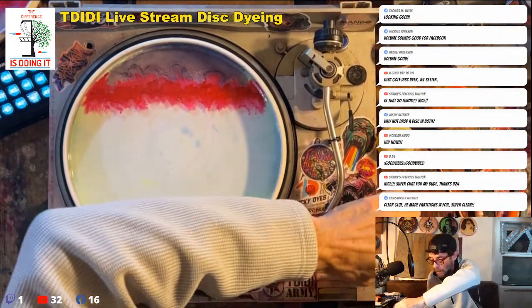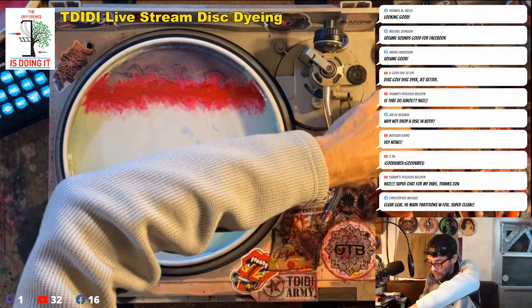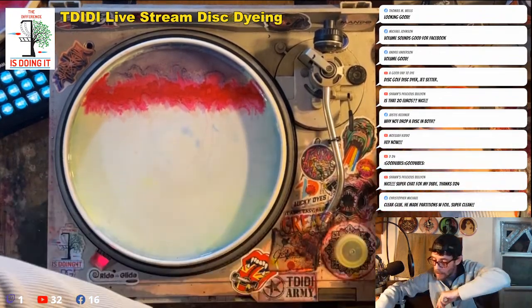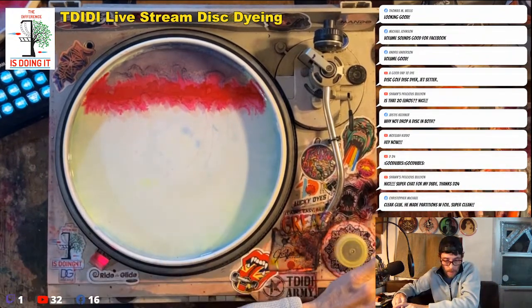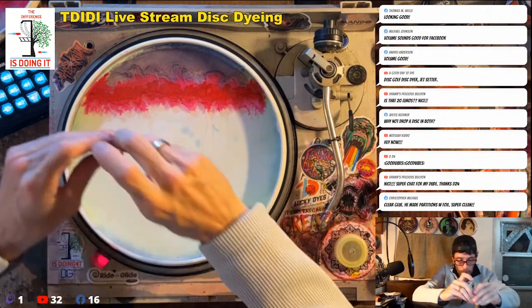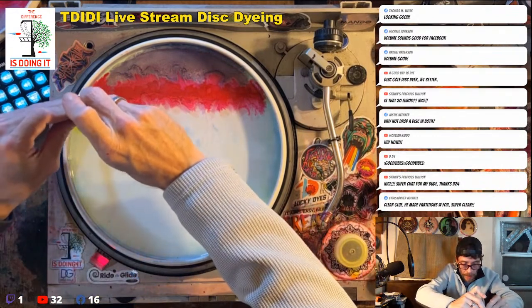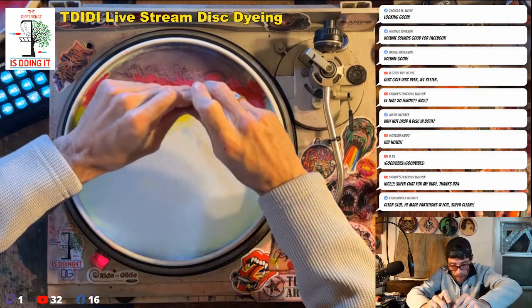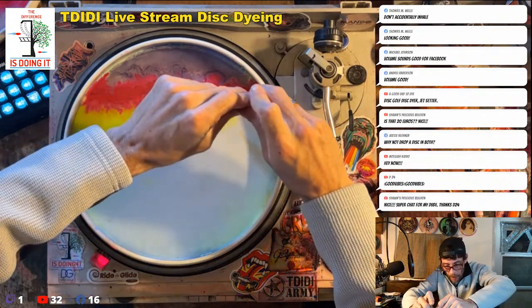Okay, now I skip over orange to yellow. Here's the yellow McSquirterton. And I'm going to do a little more yellow on this band than we did last time. Again, I'm right up on the edge of that red now.